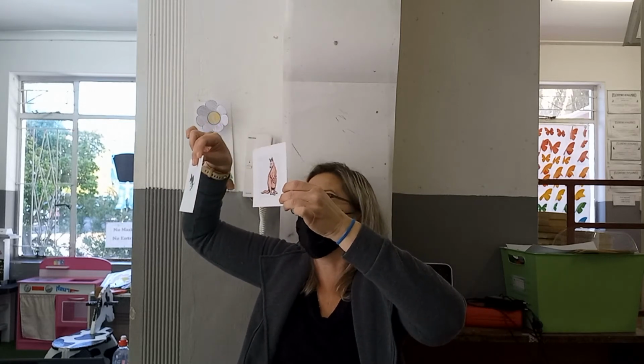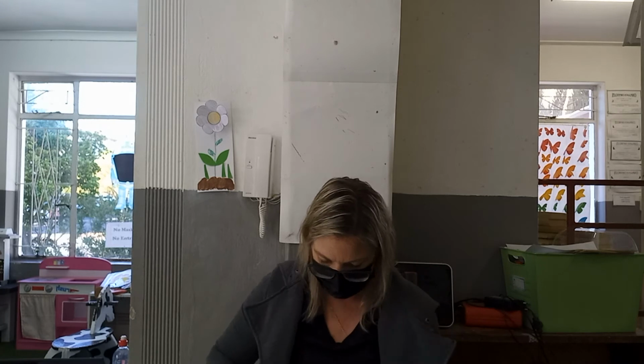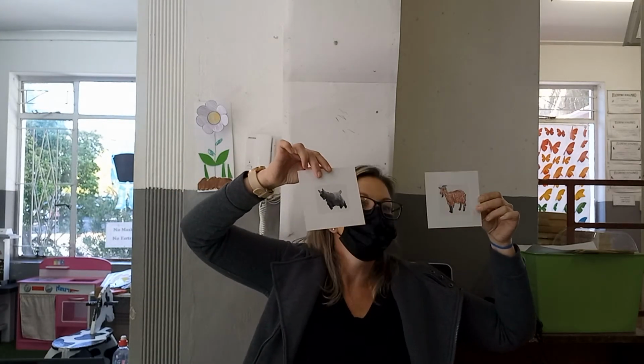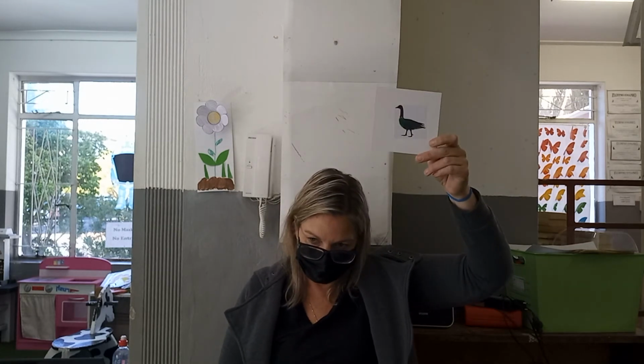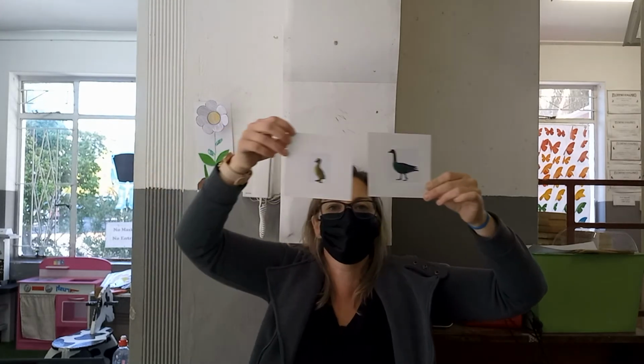Oh, here's one that I know my red stars know. I have a kangaroo and a baby. Joey. A baby Joey. A kangaroo's baby is called a Joey. Okay, here's one I want to see if you remember. Here is the goat. And his baby is a kid. Well done. A goat's baby is called a kid. Here I have a goose. What's a baby goose called? A gosling. A gosling.